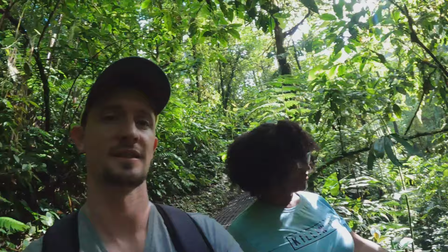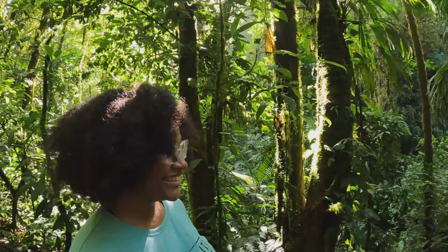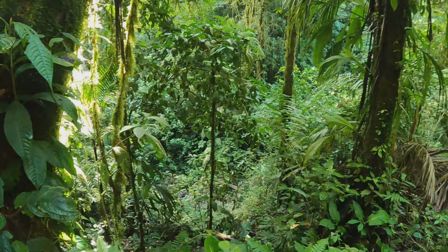Yeah? Ooh. You can see some water down there. Oh yeah, a little bit. Already a little bit of water. Can't really hear the falls, can we? No. You just hear running water, like a stream. Right.